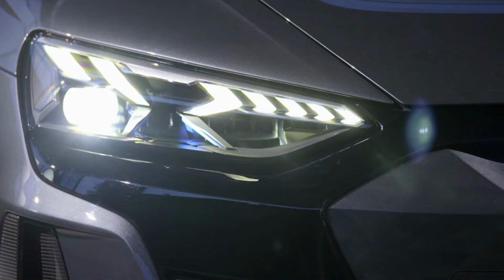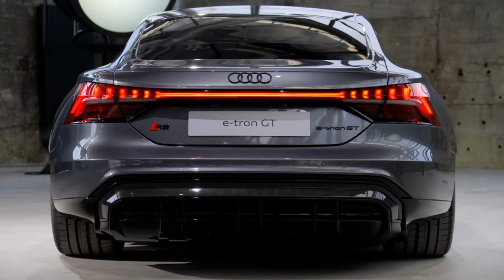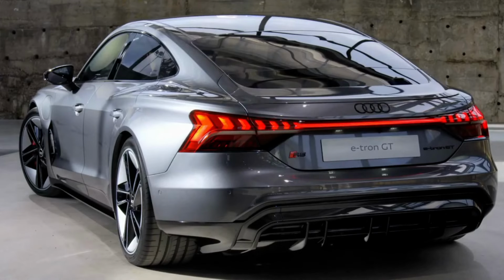It will compete against the Tesla Model S Plaid and its own corporate sibling, the Porsche Taycan Turbo. The Audi stands out from the Porsche with its more chiseled bodywork and busier front end. For those who like Audi's distinctive design touches, they're all present in the RS e-tron GT.